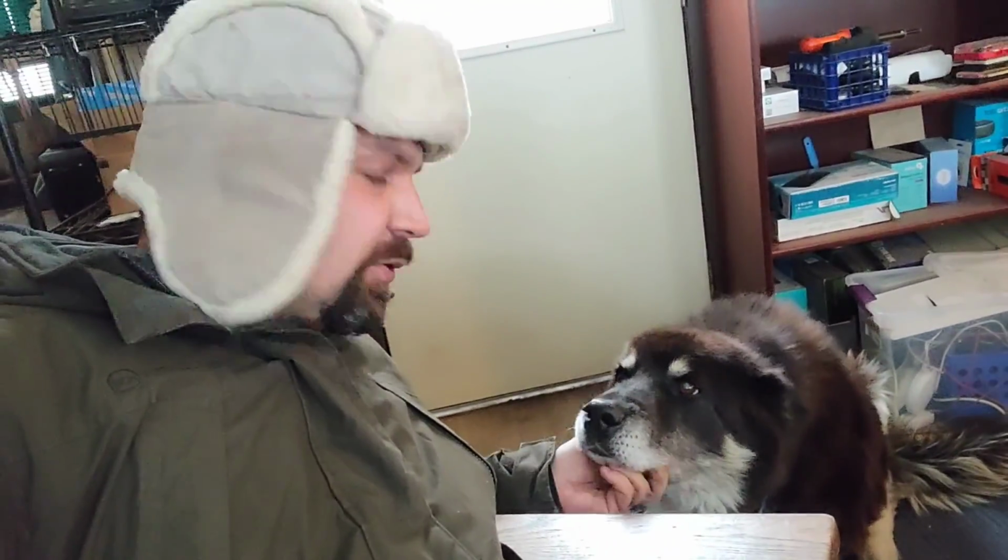Hey, I just wanted to show you guys Kaiser. That's this area where he usually sleeps during the day or during the night. He's doing pretty good. He's doing good. Oh, he's sliding down.